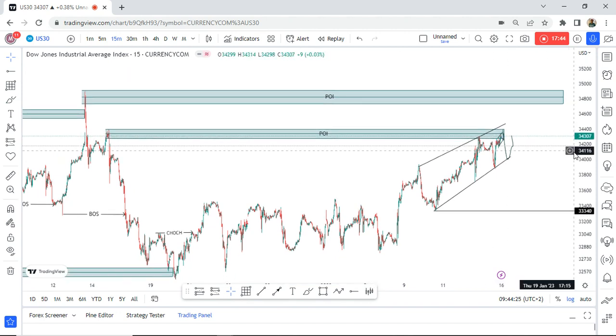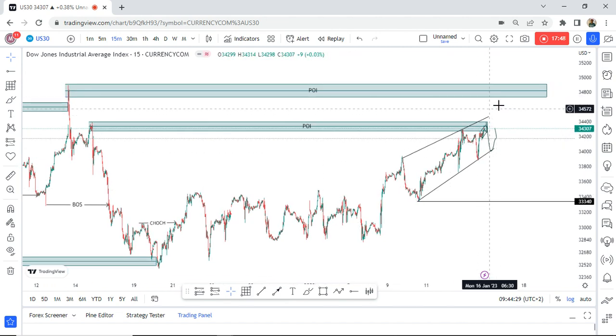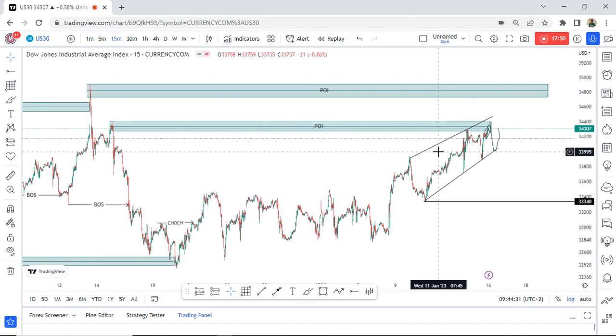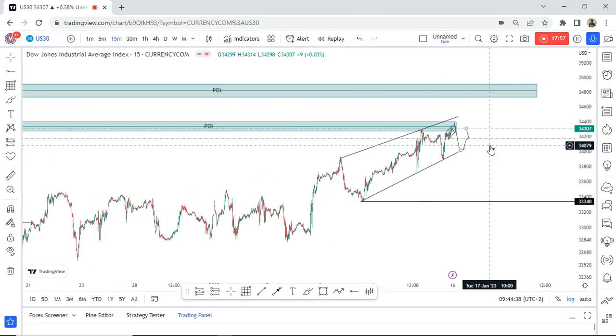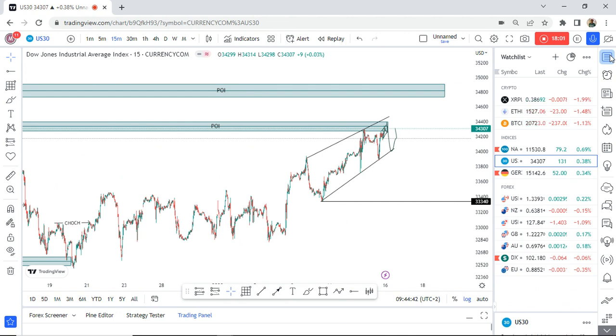If the market does continue going up, you would know that this order block of ours is now regarded as a liquidity. Then we would know that we're targeting the order block above right there. But with what is happening currently, I think this order block is the one, guys. We just need to get those confirmations, then we're in.